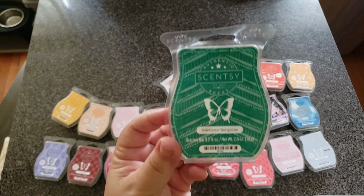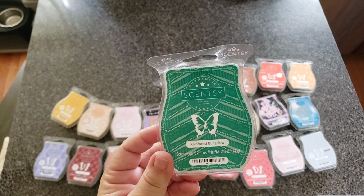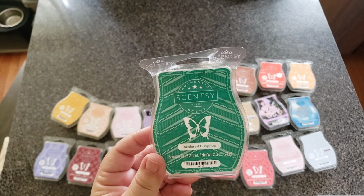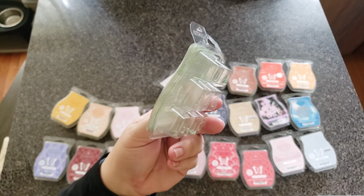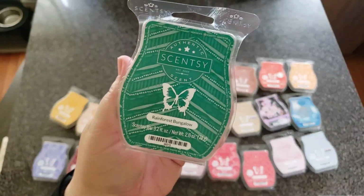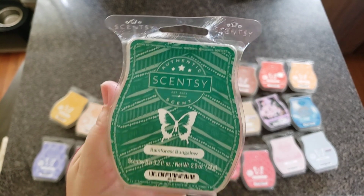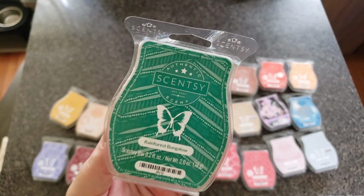Rainforest Bungalow is described as emerald, palm frond, dewy lemongrass, and aloe. I warmed this because I was trying to whittle my stash down. Remember the Whittle With Me series that I did? This ended up being warmed in my bathroom exclusively because I really do not like palm frond generally. This had a cucumber thing.